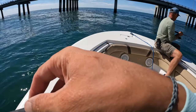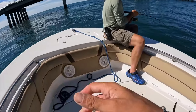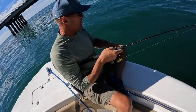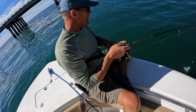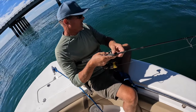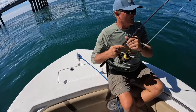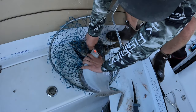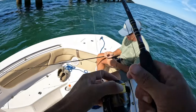Size? I don't think it's size. No, that might... Shoot, that's a keeper. That one's bigger than yours, I think. Hell yeah. Nice flatty. I like seeing this. That's it for this one.